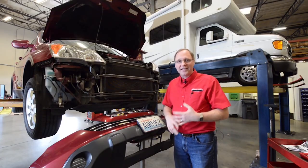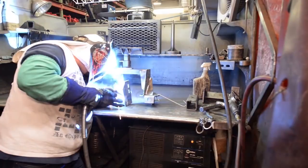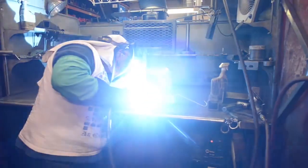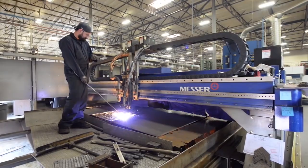On this week's show, we begin our Made in America series as we visit Roadmaster Inc., located in Vancouver, Washington, and see what goes into building their superior quality towing products.